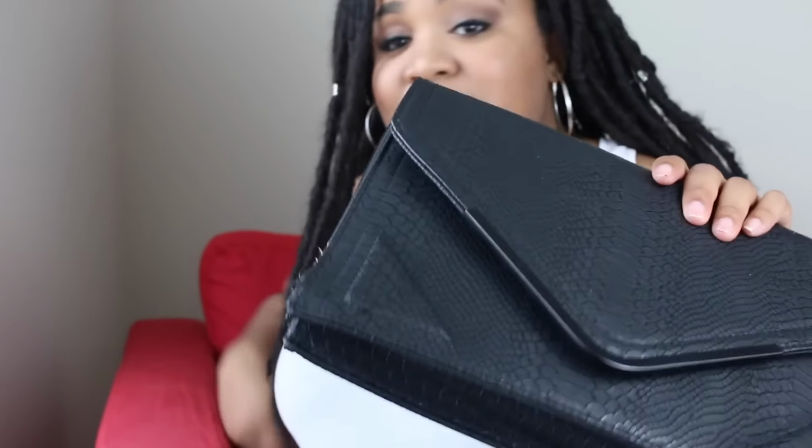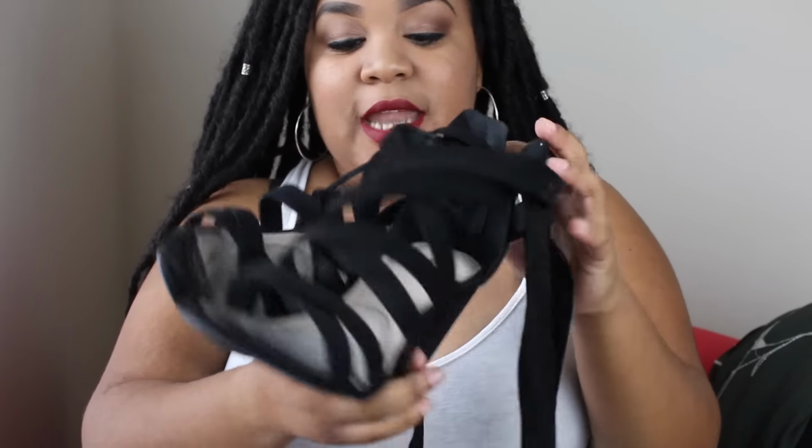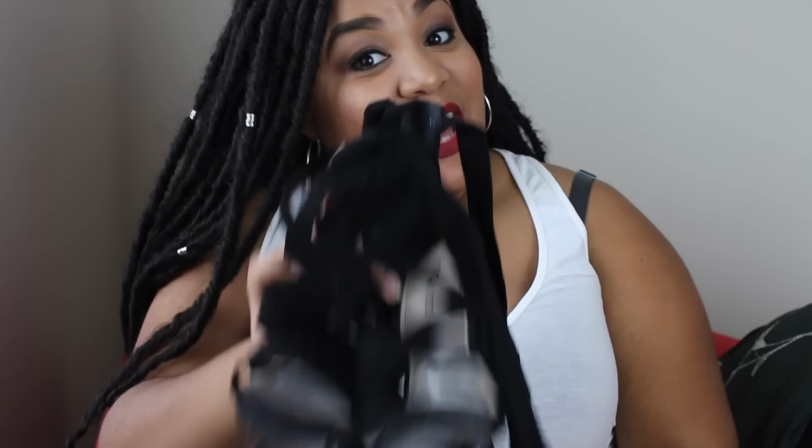But I do wear it as a clutch. I love the size of it. It's not super small, but it's not too big and bulky either. So I like that. The last thing on my list were these shoes I got from Torrid. Now, let me just say a couple of things about these shoes. I have already worn them a couple of times, as you guys can see. My footprints all up in them. But I like these shoes.